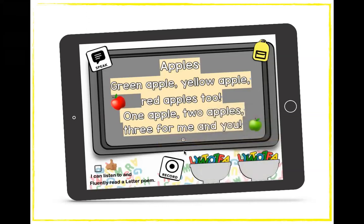Apples, green apple, yellow apple, red apples too. 1 apple, 2 apples, 3 for me and you.